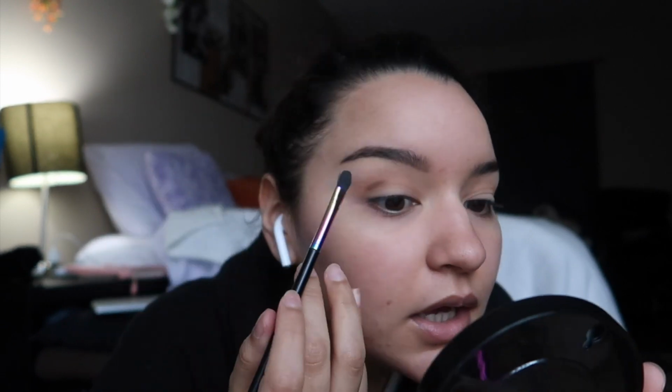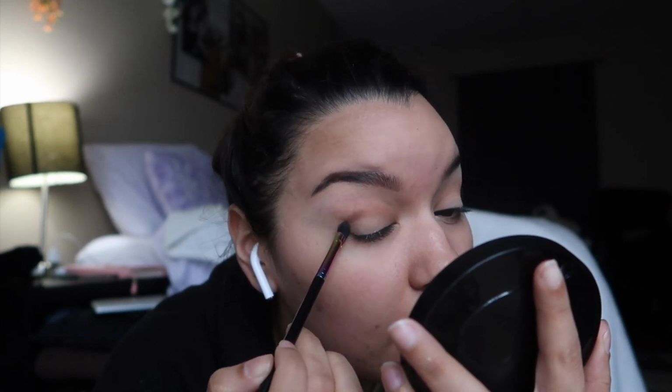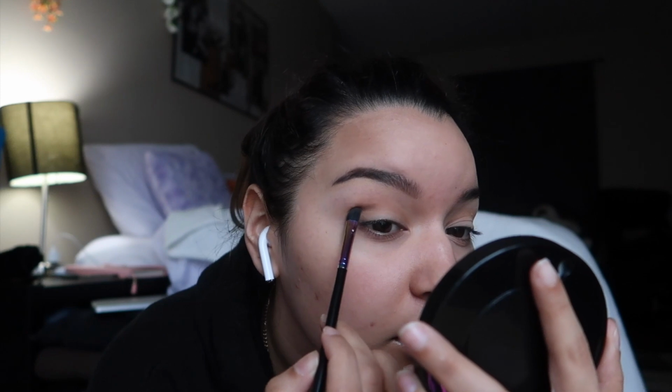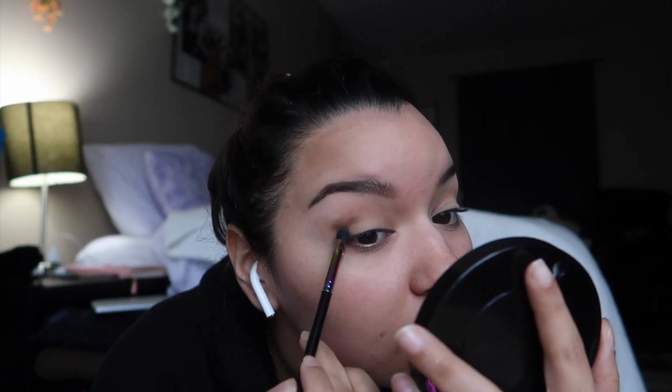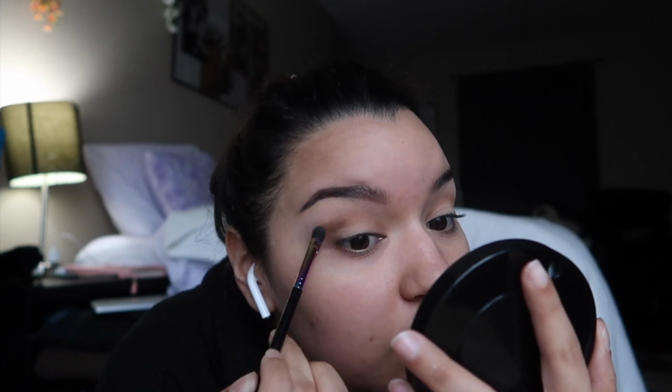And usually, for my eyes, for example, I like to kind of lift my eyes, so following my lower lash line almost as if I was to do an eyeliner look. I bring the powder out and I make a cute angle. And for me personally, I just feel like it makes it easier to make this smoky eye effect in the outer corner. In my personal opinion, I just think it helps a lot more, because I just want to concentrate it on that one specific area.